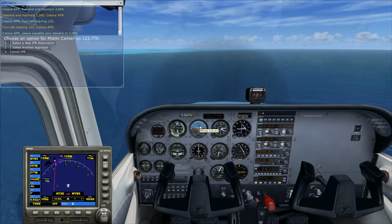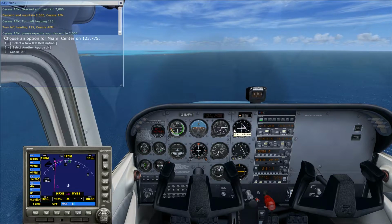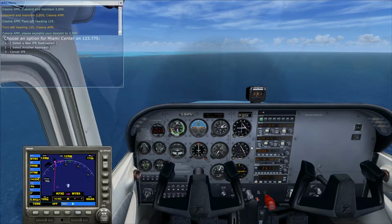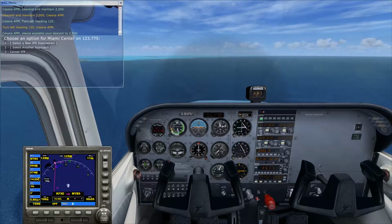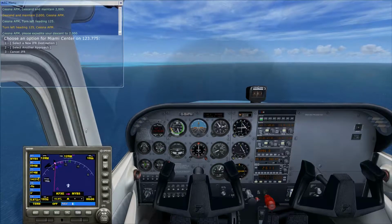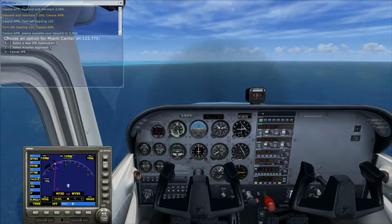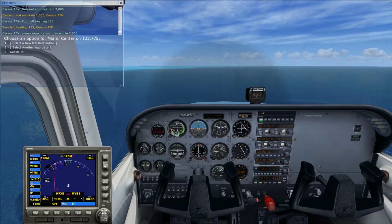Now the runway should be in a sort of northwest direction over here. We're probably going to do another turn soon, like right now. Come on, ATC. Come up on the power a little bit so we can hold 2000. They always have me go a little too far south.